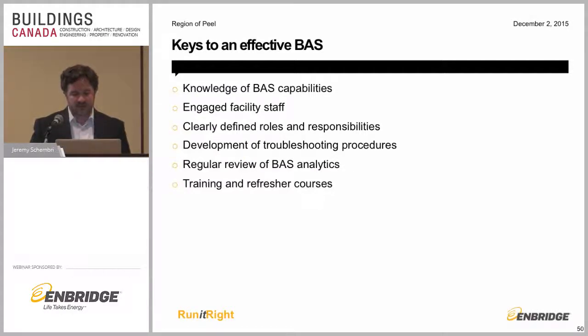So the keys to an effective BAS are knowledge of BAS capabilities, engaged facility staff, clearly defined roles and responsibilities, development of troubleshooting procedures, regular review of BAS analytics, and training and refresher courses even after there's been training done, because there's turnover and things like that happening within these facilities. So you can't just say, oh, I trained staff on that facility 10 years ago, they should be good. At least at the region, we do have a little bit more cycling through staff than that.